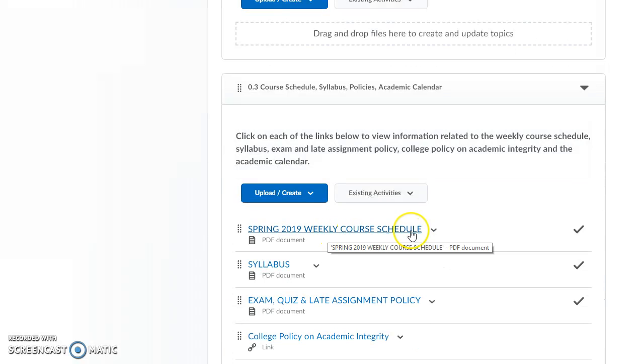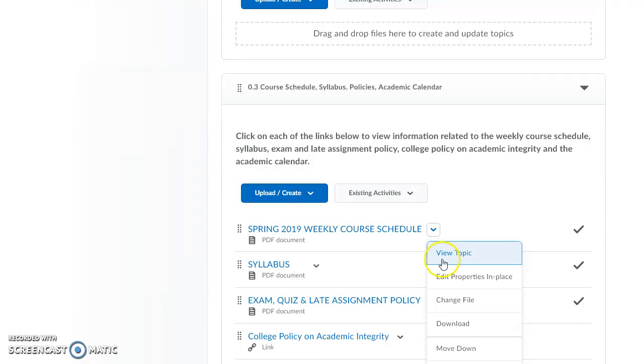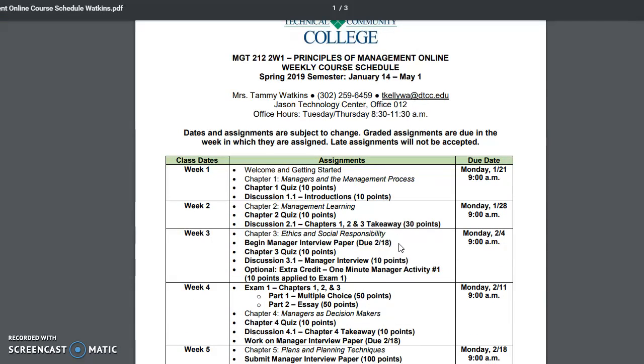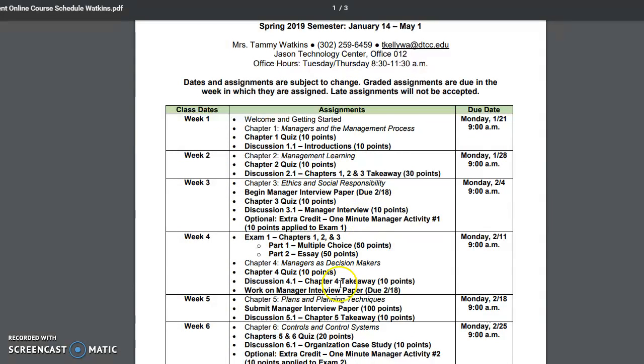The weekly course schedule is available here, and I would encourage you to download that. It's a PDF document, and print it. This is your guide to the entire semester. As you can see, it's laid out weekly. So this is week 1. These assignments are due this Monday, the 21st at 9 a.m.